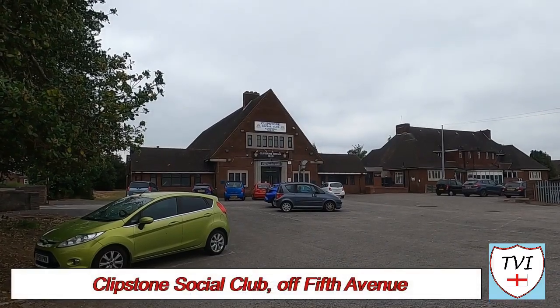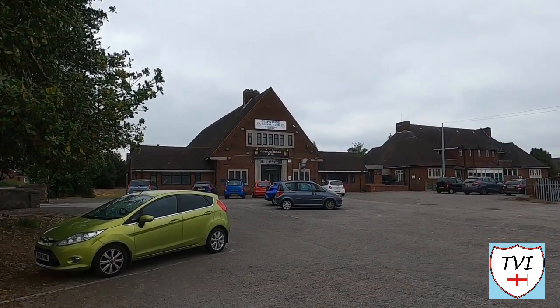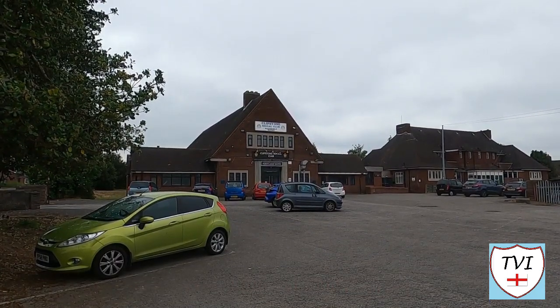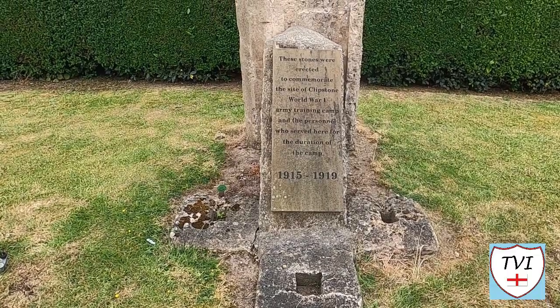In 1933, two buildings were opened in this square between 4th and 5th Avenues. These were the Village Hall and the Miners' Institute. It's in here where you'll come across these stones which bear the words Clipstone Camp.